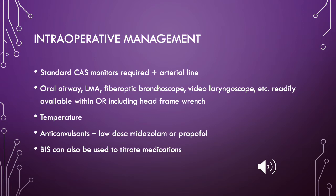Options for securing the airway at any stage of the procedure should be considered if awake anesthesia is planned, such as having an oral airway, LMA ready, fiber optic bronchoscopy, video laryngoscopes, and bougie in the room, including the head frame wrench, for it should be removed in case of emergency.